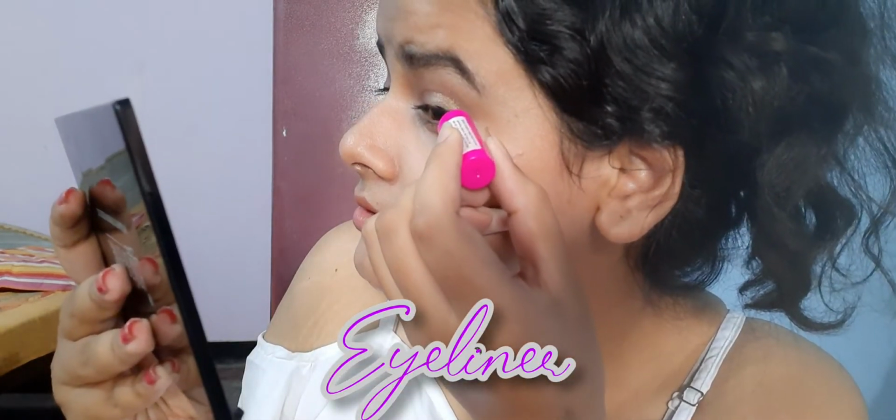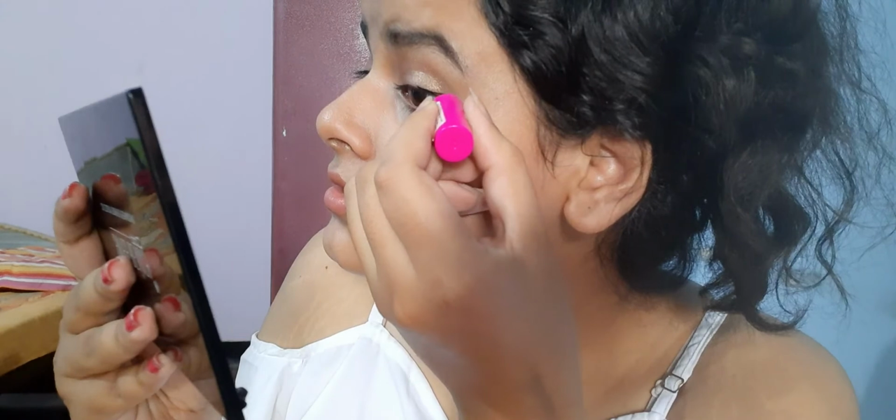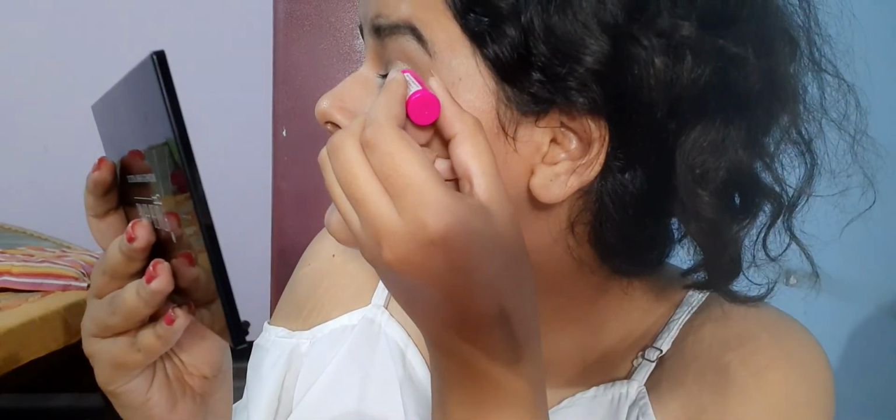Next is eyeliner. On the end, use it like this and join the line upwards and just fill it up. This lipstick from NY Bay Peppy Pure. I'm going to use it as a blush, very light, and it's a nude shade, perfect brownish nude shade.